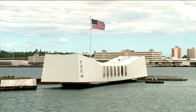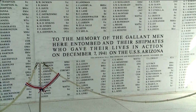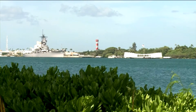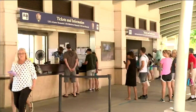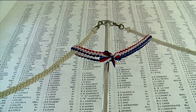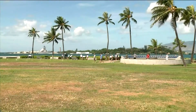The 184-foot USS Arizona Memorial honors the memory of the crew, as well as other service members and civilians who died during the Japanese attack on Pearl Harbor. To ensure this landmark continues to be preserved, about 40 staff members and numerous volunteers work daily to care for this memorial. When you talk about volunteers, what types of duties do they have?